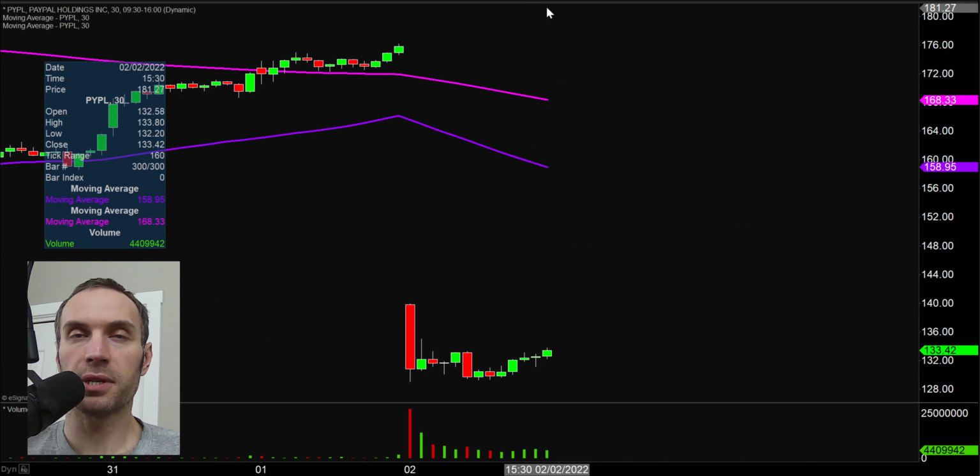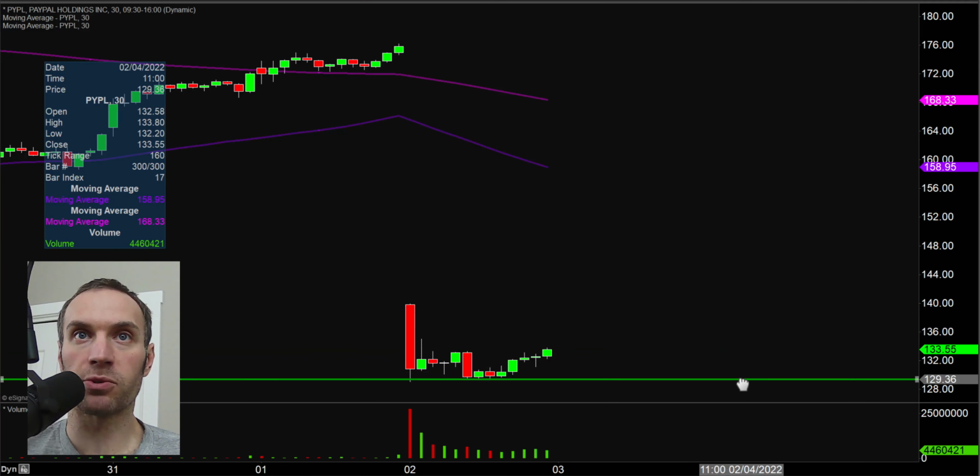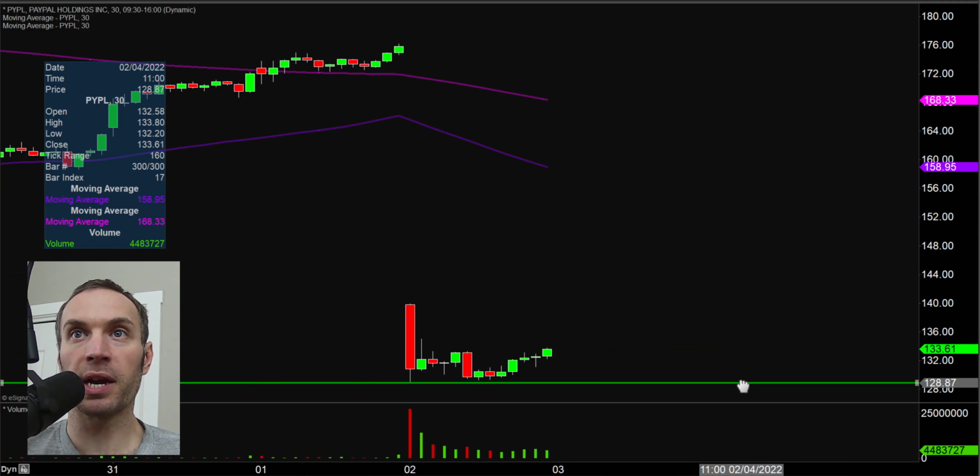PayPal got absolutely destroyed today. But now there's some very interesting levels that have formed. And the first dynamic here is maybe, just maybe, this is some sort of bottom, because it's very clear the price definitely went sideways, essentially right at 129.